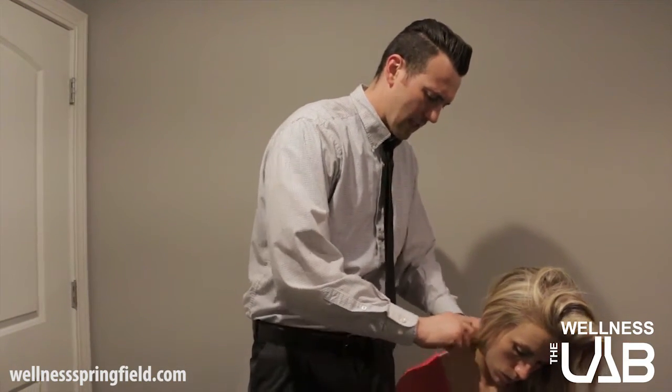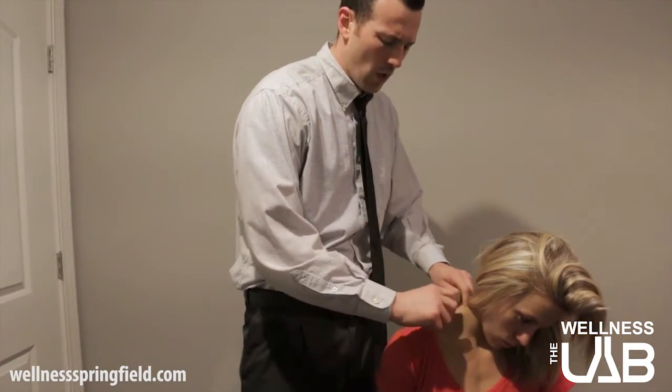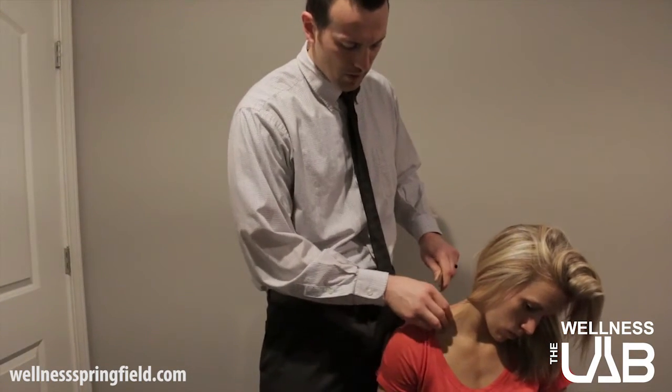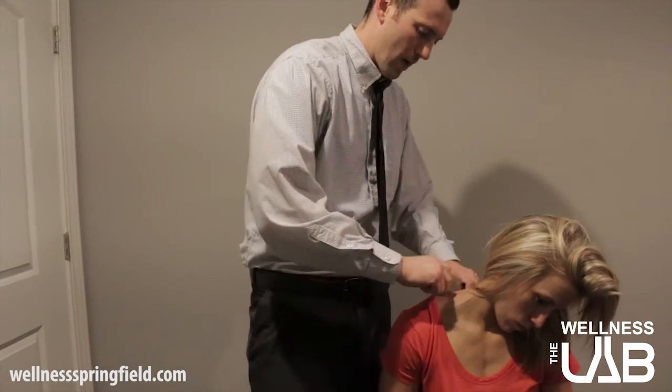And so as we get in and start working this in, I'm obviously going to be asking Brooke how this feels, that kind of thing. What we can have her do is tip her head away a little bit further. We can increase some of the tension, hit some different areas. You can see how the muscles move a little bit differently as she moves. And then we work our way up into the neck as well.